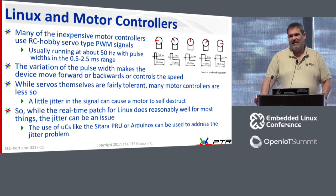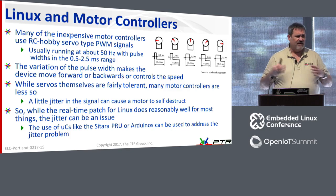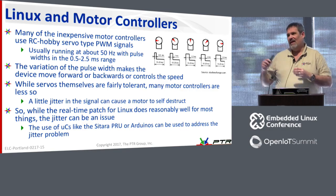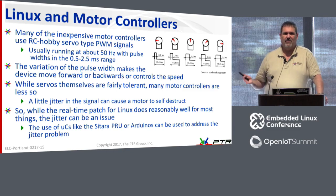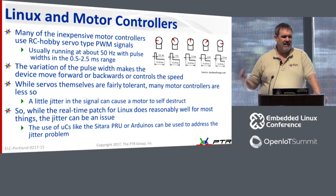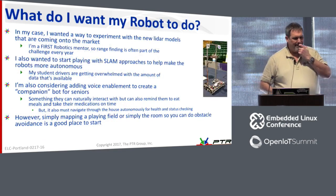So in that case, if you want to try and avoid getting yourself into any significant trouble, then you need to think about how am I going to generate a reliable pulse width modulated signal to keep this thing fed and keep the motor controller from wigging out and then causing the motor to blow up on you. So this typically means we're going to either use something like the BeagleBone PRU, or we're going to use an Arduino or some other microcontroller where we can dedicate the controller to the actual generation of the signal so that we don't lose sync on the PWM.